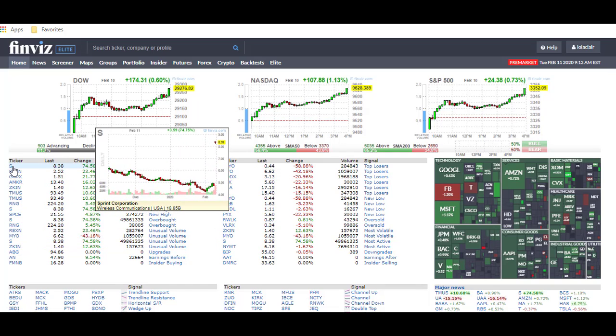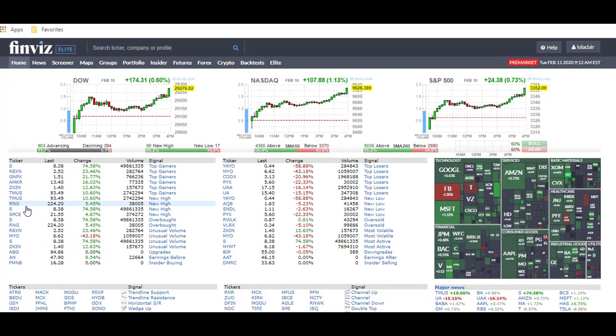So we have S, which is Sprint, in top gainers. It's also in the new high and also unusual volume. ZKIN, top gainers, as well as in unusual volume. Let's see, was there anything else? REXN, unusual volume, as well as top gainers.